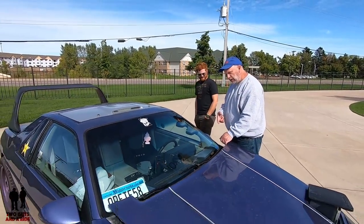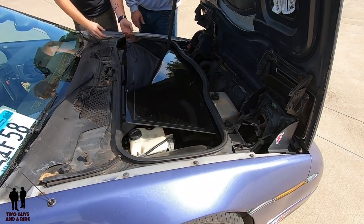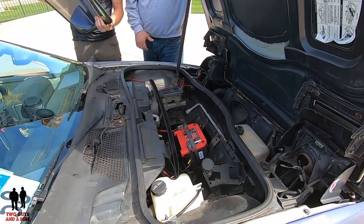I like it. So if we look under here, we will notice that the actual sunroof is under here. Yep, this is the... So you still have it. Yep, I have it in case it rains. And this was intended to store that. Yep, this is the actual factory location for the storage of it. It just clips right in there.